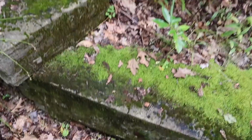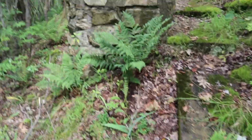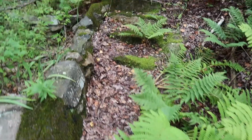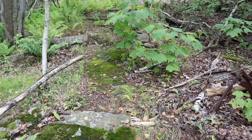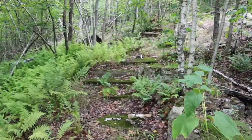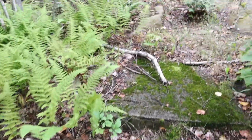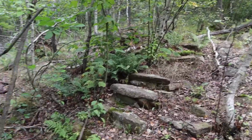And it just keeps going up. Look, there's all these steps here. I don't know where this thing takes us to, but let's walk up these steps. It's cool seeing some abandoned steps just out here in the middle of the woods. I really don't know where this thing takes us to. I was just about to start making my way out and I seen these steps here. It just keeps going up, but nature kind of took over the rest of the steps here.